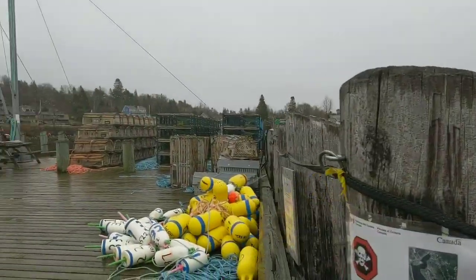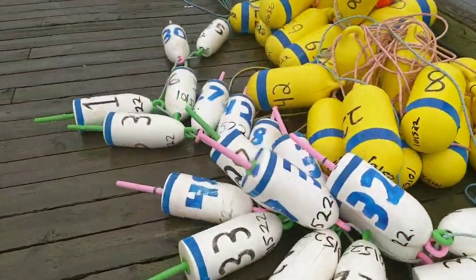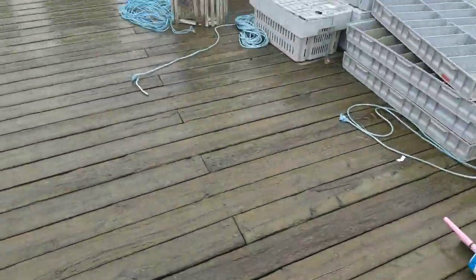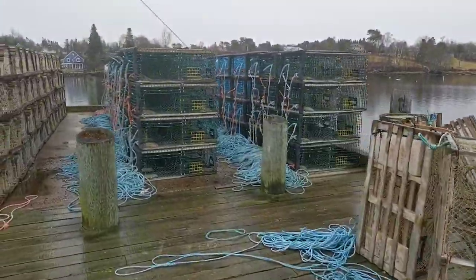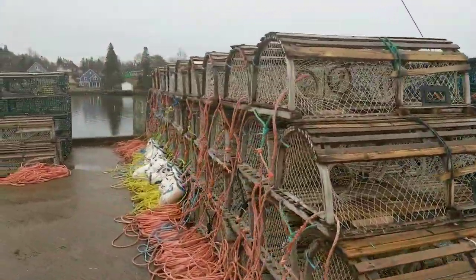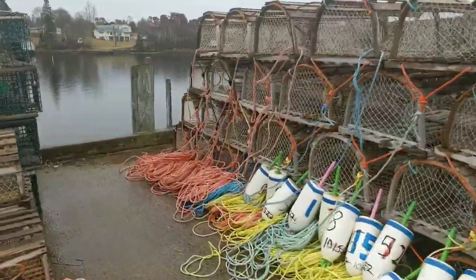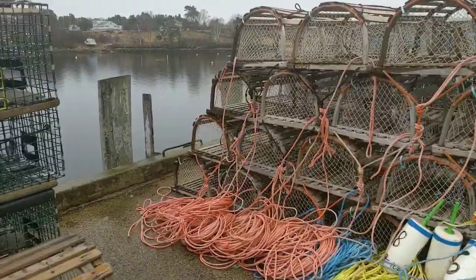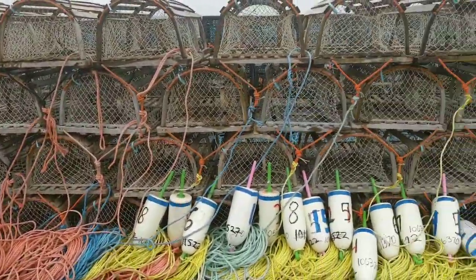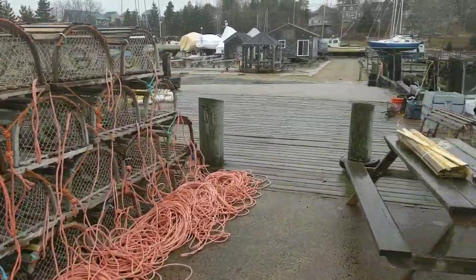I'm out of breath a little bit, running around. Also, here's some buoys that are lying around. The lobster season here is going to be winding down soon. I think next month or so it winds down for this area. There's great lobster supper still around as well. And we have one boat that's tied up here.